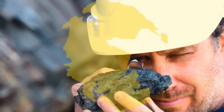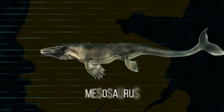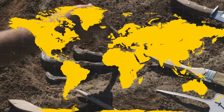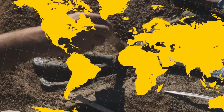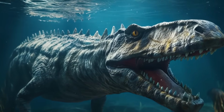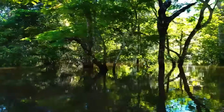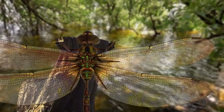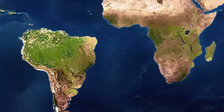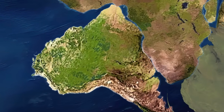Thanks to them, scientists could piece together what our planet used to look like. For example, Mesosaurus was a giant freshwater reptile that existed during the Cretaceous period. Paleontologists found its fossils in only two places, Africa and South America. The animal lived in fresh water, so there was no way it could have swam in the Atlantic Ocean. This pointed to the fact that it lived in a single habitat, rich in rivers and lakes. This would have been possible in only one scenario. The two continents that are now miles apart were once a single piece of land.